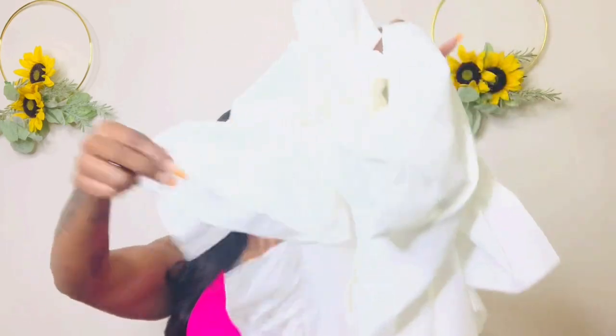Everybody's closet needs a white button-down shirt. And I have them. But I like them with a little flare. So I got this number. This one is in a size extra large too. And if you look, it looks like a dress almost. It's a white top, collar, buttons all the way down with ruffles on the sides and ruffles on the sleeves too.